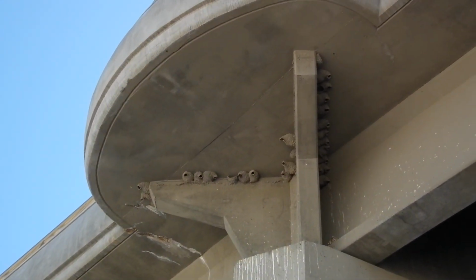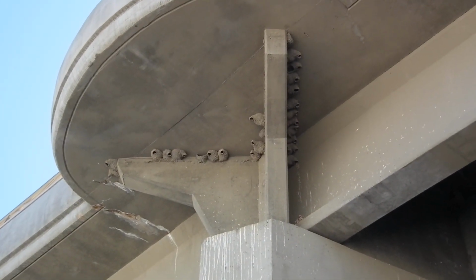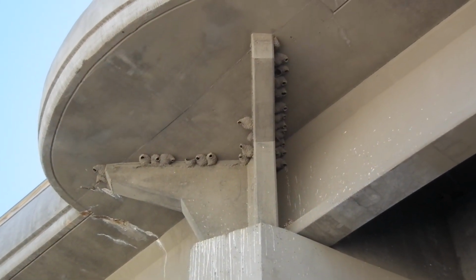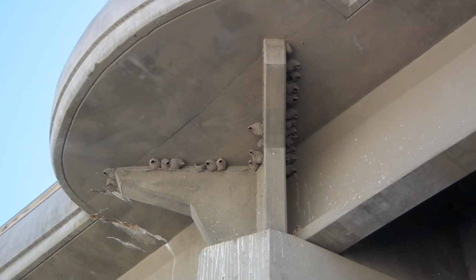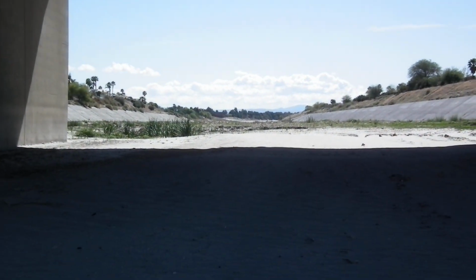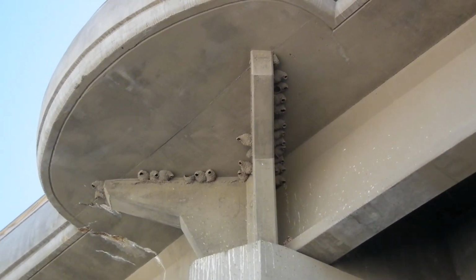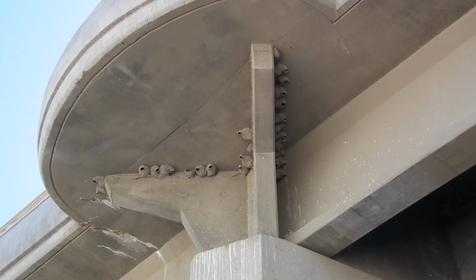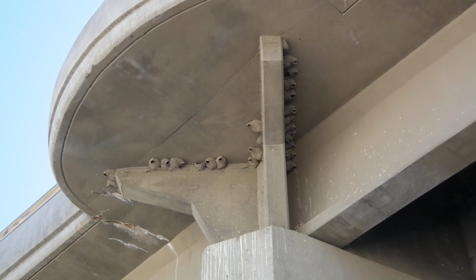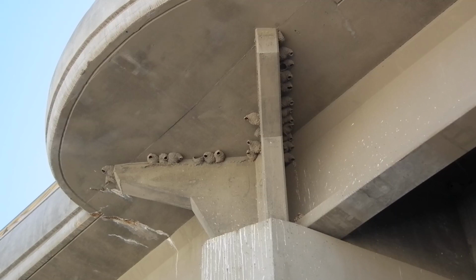It's the 9th of April 2011 and I'm underneath the Portola Street Bridge in Palm Desert, California. This crosses the Coachella Valley main drainage channel, the Whitewater Wash. And what we're looking at here is some little mud nests of Petrochelidon pyronota, or the cliff swallows.